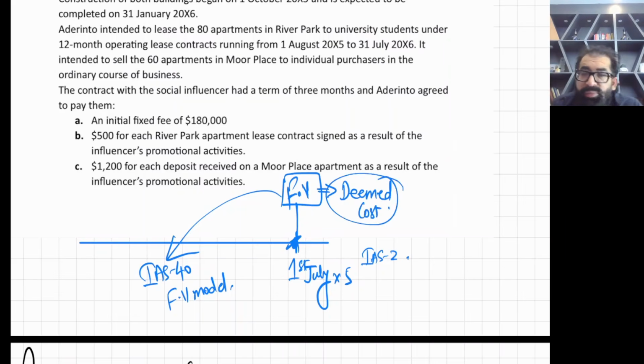Now, this fair value will be treated as deemed cost for IAS 2, or you can assume that you bought it from the market at fair value. Simple. Just think, on 1st July X5 you went to the market and you bought a property at fair value. So that fair value will be cost for IAS 2. From now onwards you will purely apply IAS 2. So one thing is this fair value will become cost.